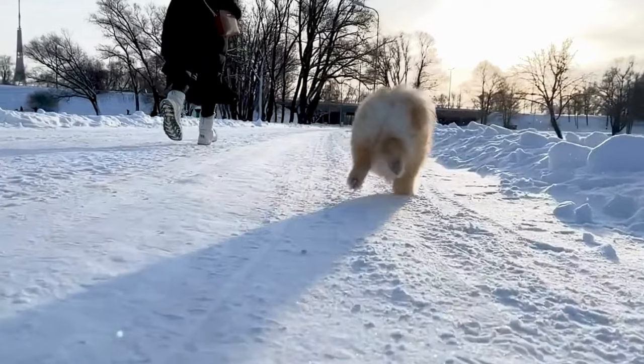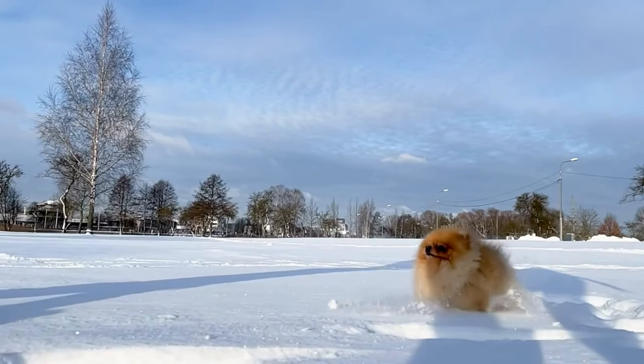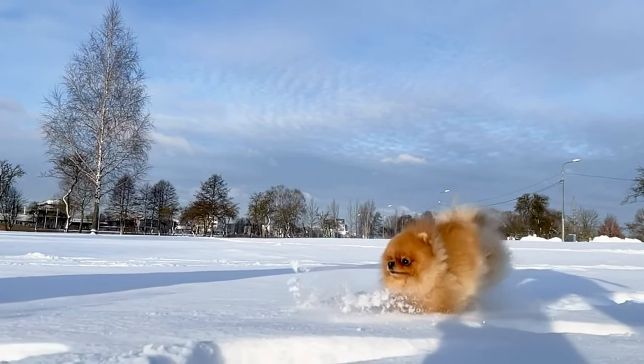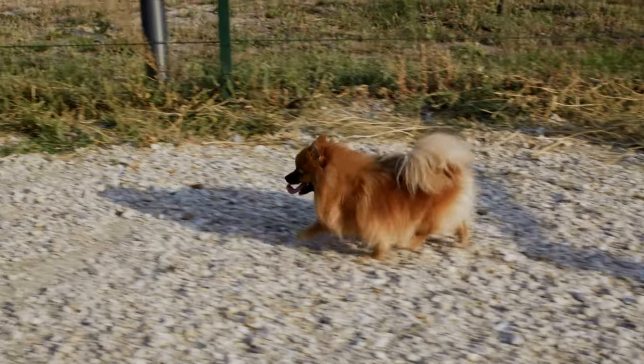Regular brushing. Brush your Pomeranian's coat regularly to remove loose hair, prevent matting, and stimulate the natural oils that contribute to a healthy coat. Use a slicker brush or a comb suitable for your dog's coat type. I'll also link some of our favorites down below.